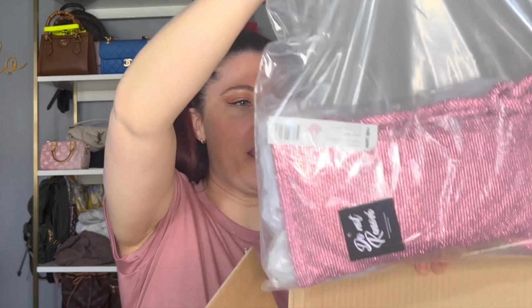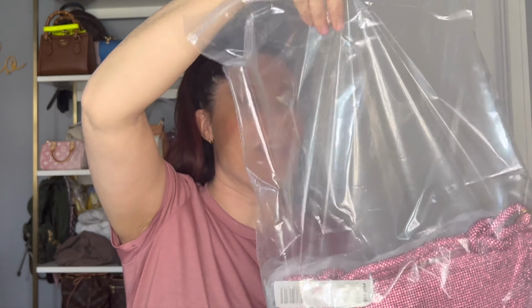So here is the bag. Oh my goodness, it looks gorgeous. Look at this. Oh, I'm so excited. I've been into glitter. Like when we went over trends that are happening for this year, the glitter trend was happening and I was like, I'm on that.